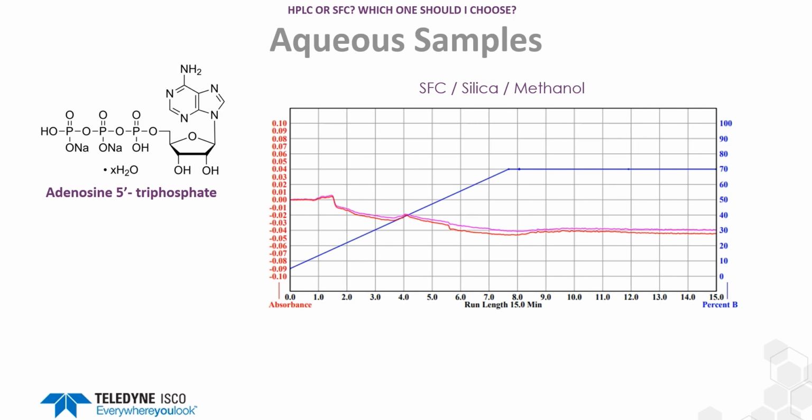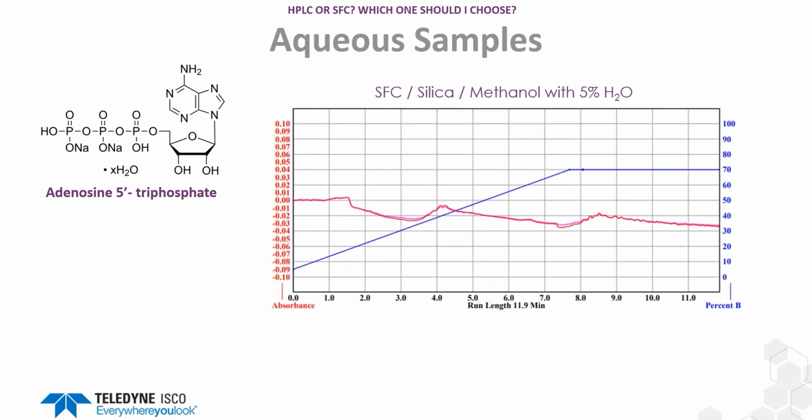We're not able to increase the polarity of our solvent system enough to where we're able to pull that ATP off the column. Now we can try to use a percent of water in our methanol, in our co-solvent, to try to increase the polarity of that system. And when we do that, we run a 95% methanol, 5% water as our co-solvent, we might be able to see some sort of peaks start to emerge on this chromatogram. But again, the absorbance is so low, I don't really know if you can call these any sort of peaks. I still don't think we're pulling the ATP off of that column. It's just not polar enough.